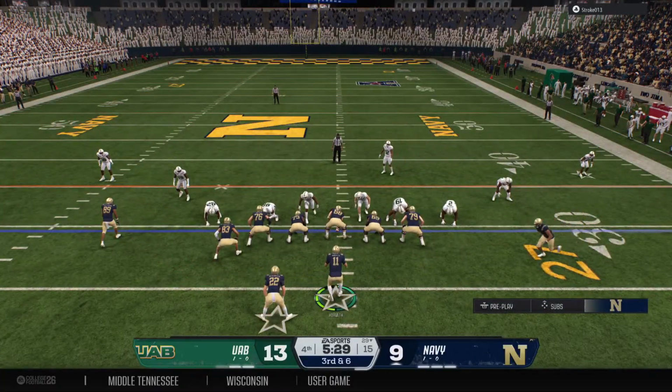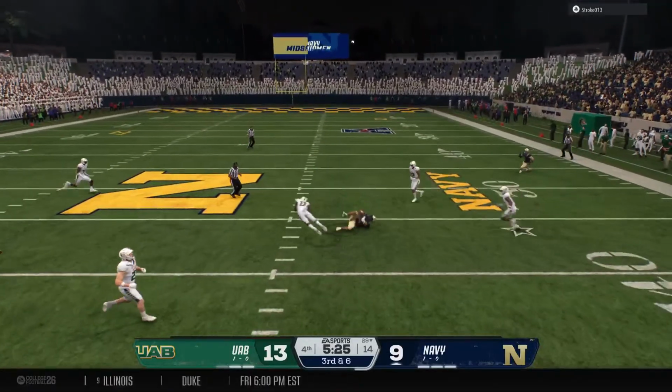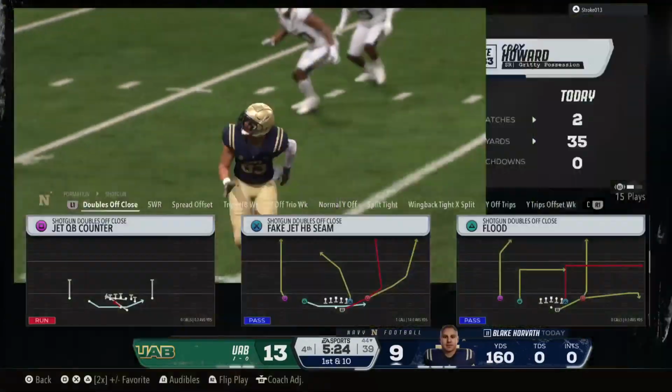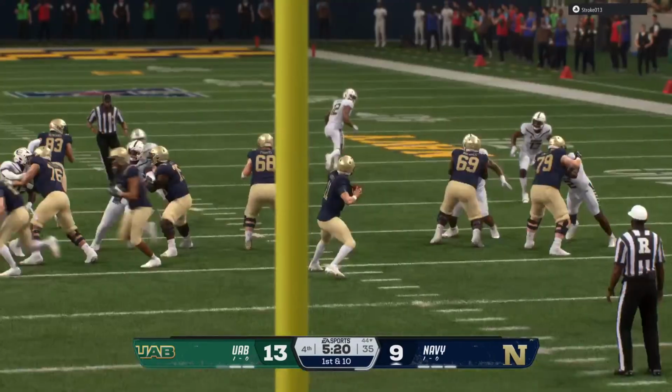Wide receiver comes in motion. 3rd and long, and he'll try to throw for it. Really nice pickup there as they have it out to the 44 with the 1st down. Great job by the offense.